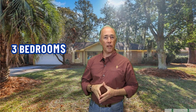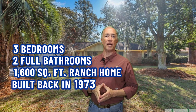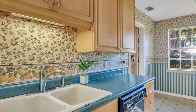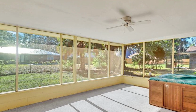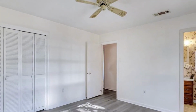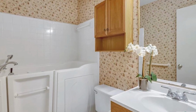It is a 3-bed, 2 full baths, 1,600 square foot ranch home built back in 1973, sitting on about 1/4 acre. While it had good bones, the home was dated with wood paneling throughout as well as a small galley kitchen. Separate from the kitchen was the formal living room and dining room. The back of the home had a nice attached screened-in porch with a jacuzzi tub, a nice-sized custom-built wood storage shed, and a fenced-in backyard. The home was also conveniently located near several restaurants and grocery stores.